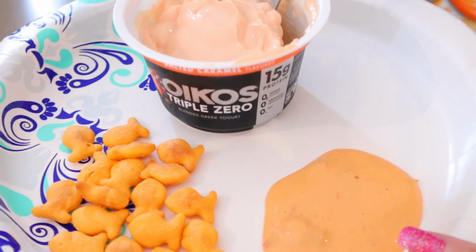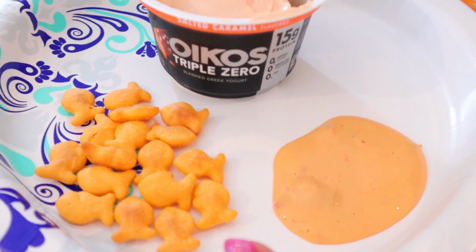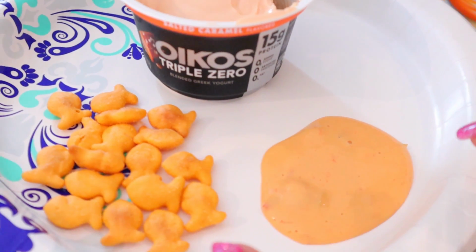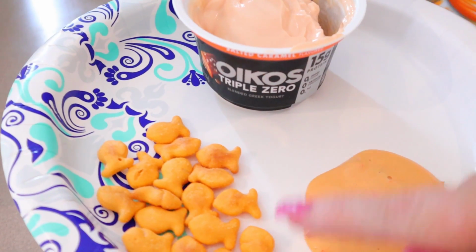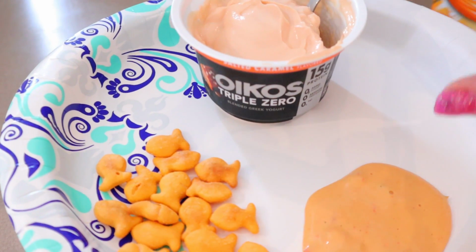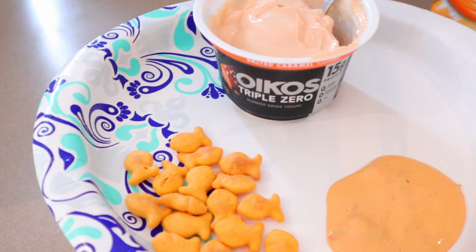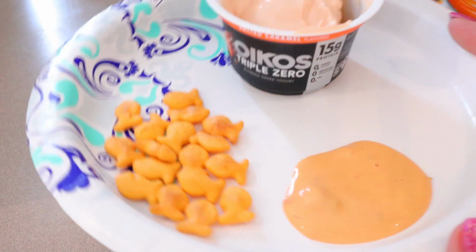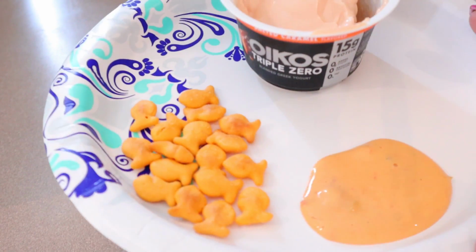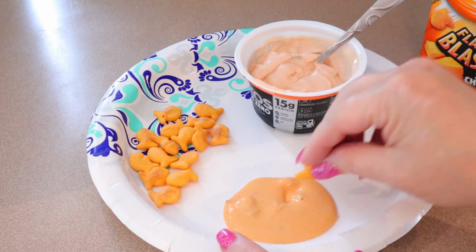And then I also have some Publix queso. This is the salsa con queso from Publix. For that kind, you can actually have 2 tablespoons for 1 point, but I'm just having 1 tablespoon. So 1 point for the Goldfish, 1 point for the queso, and 2 for the yogurt. So this is a 4-point snack. And then for calories, the total calories of everything is 157. And then it's 17 grams of protein for all this. And I just dipped the fish right in the queso.